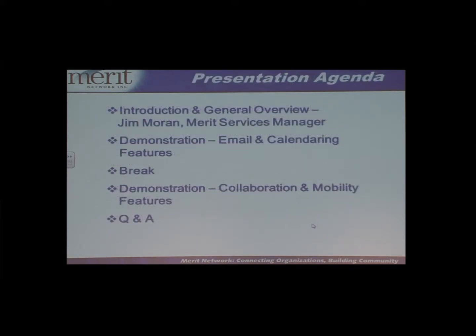Going back to my agenda here, we'll do a little bit of an overview of the things that Zimbra/Merit Mail offers. Then I'll do a demonstration in detail, and then we'll get to the Q&A. When we get to the Q&A, it would be really interesting to know what user community or user group you're with. If you're with an administrative unit, what do you do? What kind of issues with mail are important in your workflow? Then we'll do the Q&A at the end. All right.